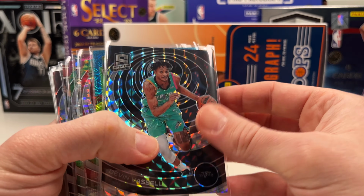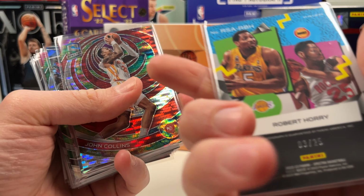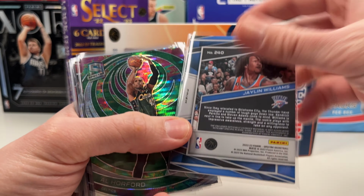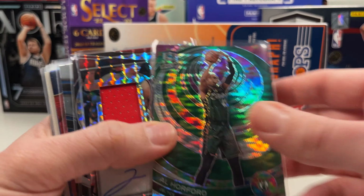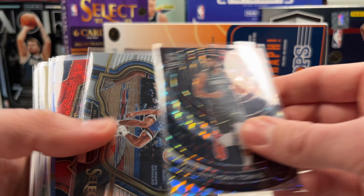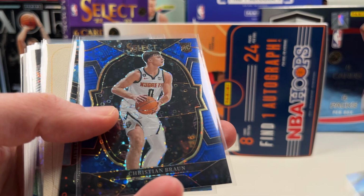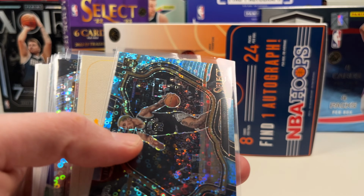So what did we get from this insane video? We got a Vassell out of 99, a Robert Horry out of 25. He's not number three. We got a John Collins, RPA of Jalen Williams. So the Deron Williams, that's numbered out of 35. All right, there we go. We got an Al Horford, Tyrese Martin out of 49. We got a Courtside Dieng. We got a Nembhard out of the H2 box out of 49. A silver ant, a blue brown out of 25, 525, he's zero, so that's not numbered.